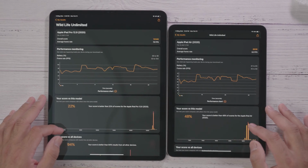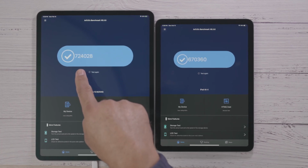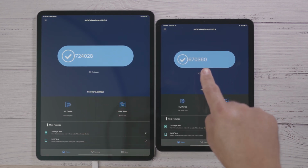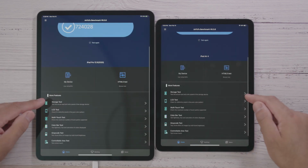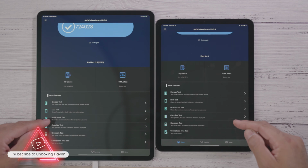Next, I ran a test on AnTuTu. I think that's what you call it. So it scored about 724,028, and the iPad Air was 670,360. Looks like the iPad Pro took this round too.